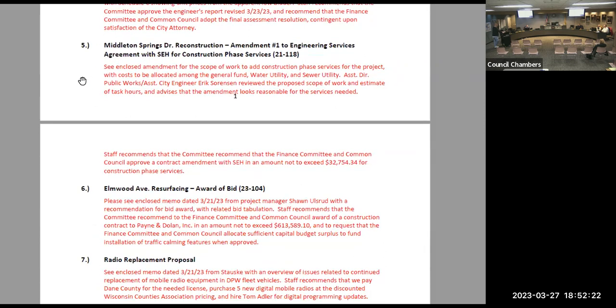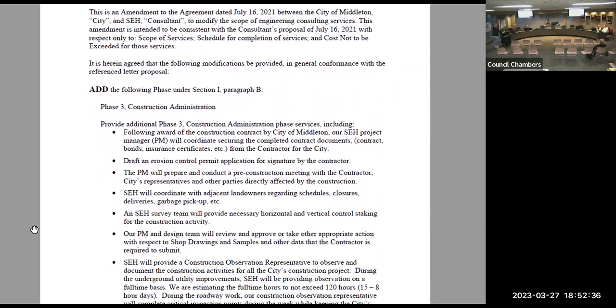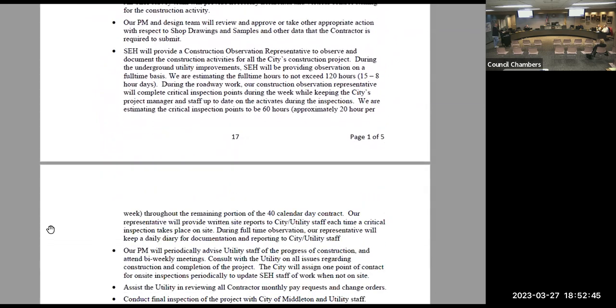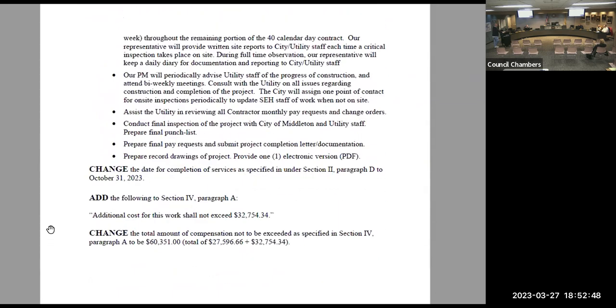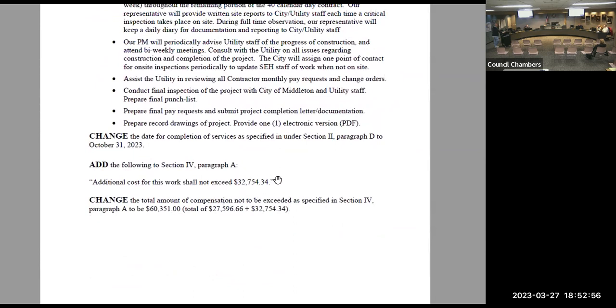Item number 5 is still Middleton Springs Drive reconstruction. And this is an amendment to the engineering services agreement with SEH. Sean or Eric, does somebody want to provide a little background on this? I think this is a pretty template scope of services for the most part. Eric reviewed the scope, the proposed hours, the fee schedule, and we're recommending this amendment for construction services of $32,754.34.